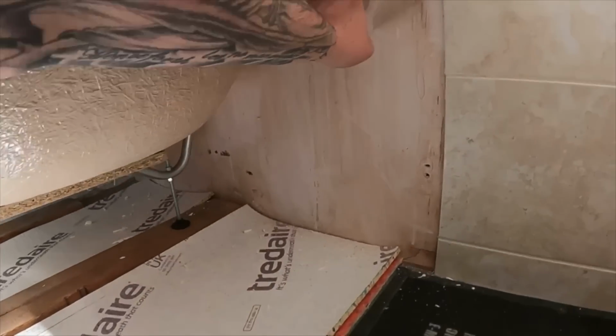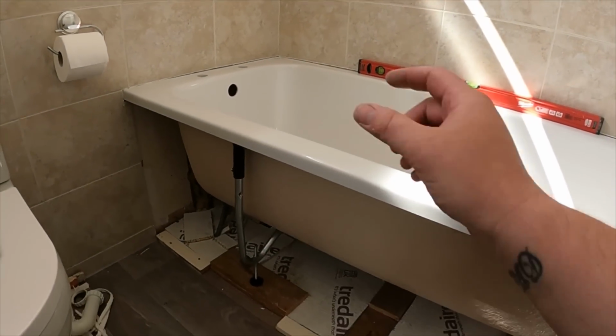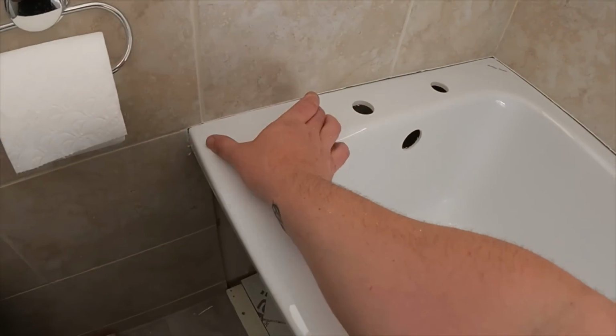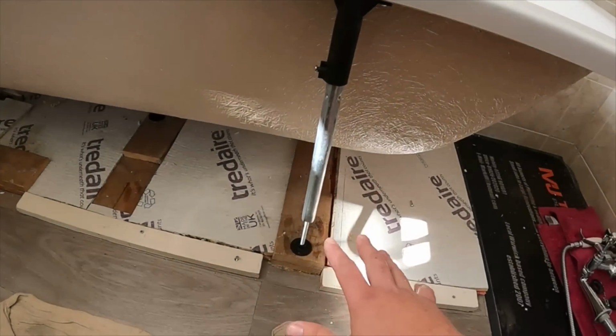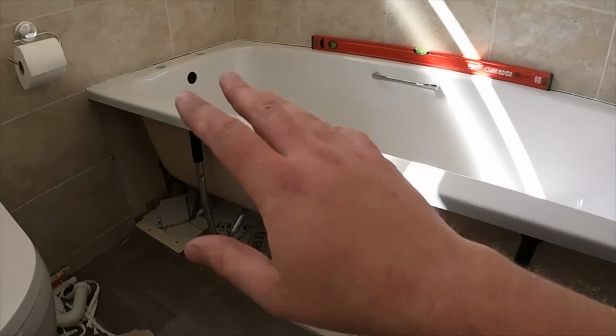What I'm going to do is mark along the back edge of the bath, if you can see it, just up there, and then we can get a batten along that back edge and a batten underneath where the taps are. I'll probably put a batten here, leave the gap for the taps, and then a batten here, just to hold it completely solid. But to be fair, all I've done is got the legs tightened into position at the minute, and it's fairly solid anyway. I'm just glad it's fitted within them tiles.